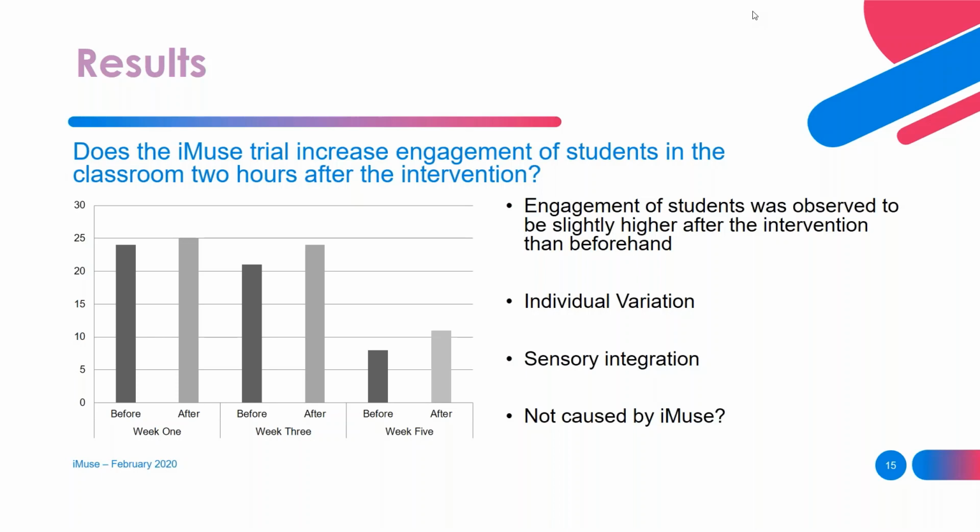However, there was again some individual variation. And as I mentioned, it could be the sensory integration element. As you're getting that sensory integration from the mattress, that can last for a lot longer than just while you're getting it. So it could be that was lasting longer into the day. I also had to consider that the reason the engagement the students had increased later on in the day might not have been to do with iMuse. It could have been to do with something else that was happening in their day.